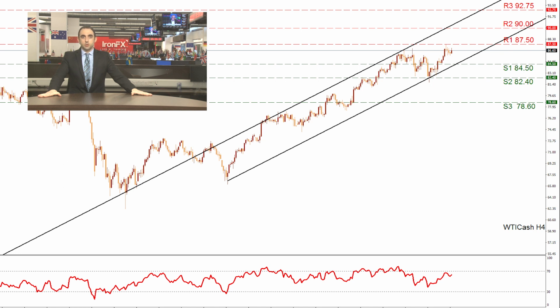WTI prices continue to be in an upward momentum, especially as the commodity tested the R1 87.50 resistance level, which is a new multi-year high, thus the reason for selecting this energy commodity. If the bullish interest is to continue, then the price action could be lifted higher, with the market possibly turning to the R2 90 round number level. If the price action is propelled even higher, then we could see the R3 92.75 level coming into play.